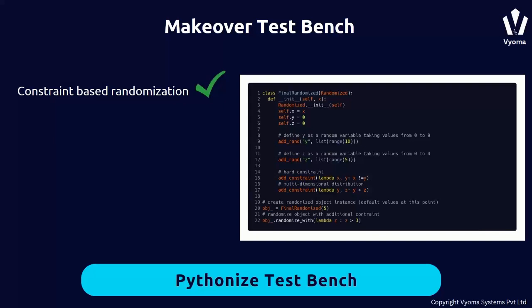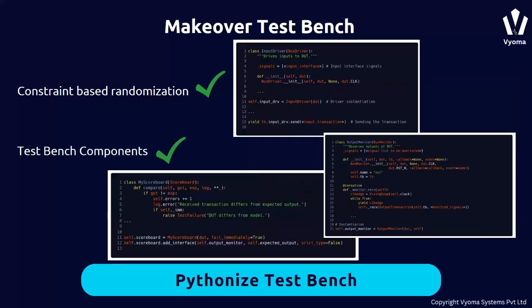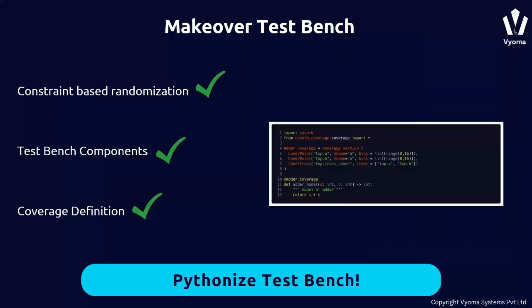We just augment our test bench with an infrastructure that helps us bring in more capabilities that are inherent to the software ecosystem. So there is the possibility of constraint-based randomization also with this Python test bench, as well as the different test bench components that we can develop using the UVM methodology that we are familiar with. We can define the driver, monitor, and scoreboard as we do in our normal verification, and the coverage definition can also be maintained and developed using the same infrastructure.